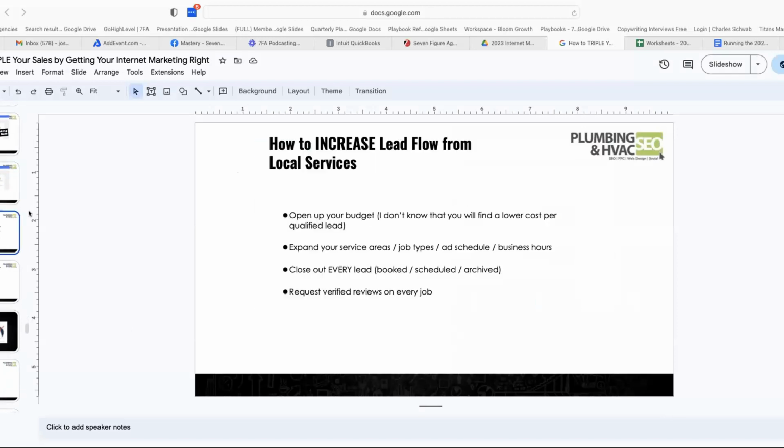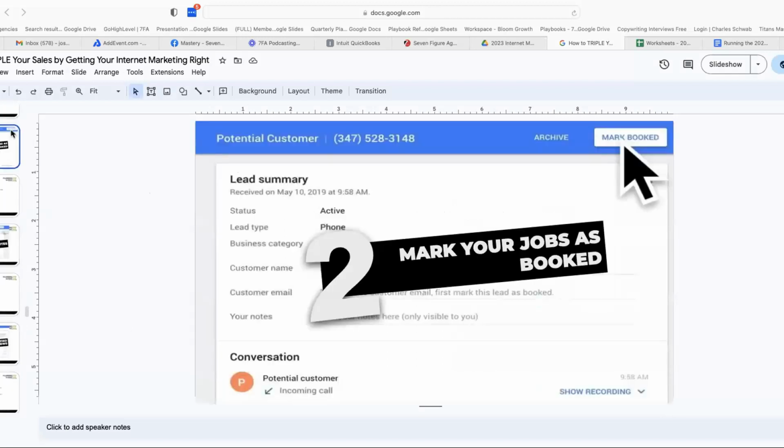I think it's right here. Obviously, you've got to set up the background checks. You got to get that taken care of. Main things are you got to mark your job as complete. Once you're in the rotation and you've got your budget opened up and you've got the right services that you're targeting, the leads, when they call in, hit the Google local service ads dashboard. And you're going to have a list of all the leads that you've generated.